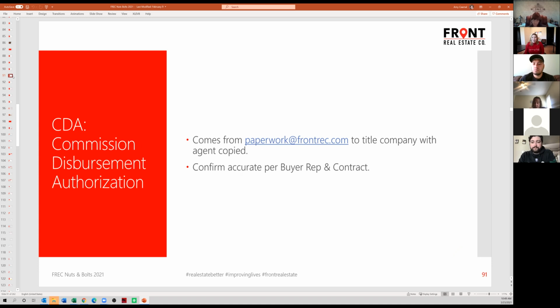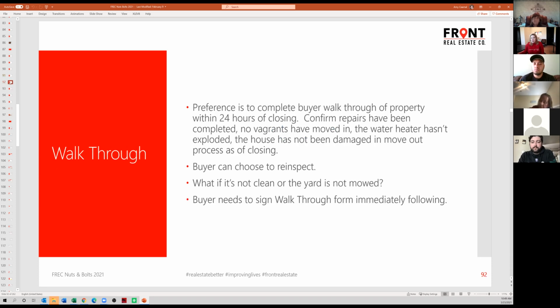If for some reason you didn't get everything into SkySlope, then it may be delayed, right? So, I mean, that's part of the agreement of why we have to have everything into SkySlope within 2 days, so that way we can make sure that we're getting those CDAs out to make sure title's cutting y'all's checks correctly. Cool. All right, walkthrough.